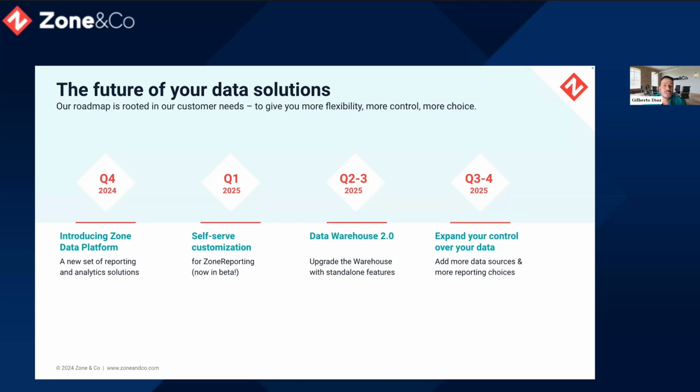We are already using this internally to support all of our clients that are using Zone Reporting today. So please send a note if you would like to be part of that beta program, or if you're interested in learning more about this offering. So again, the broader offering of the Zone data platform, that's Q4. We're wrapping that up. A lot of positive feedback already from the folks that we've engaged with. So really looking forward to getting more folks on board.